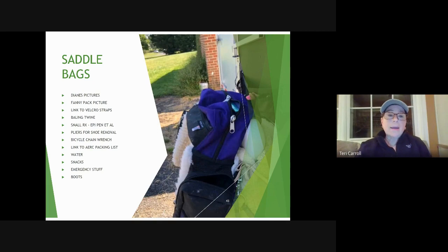So choosing your saddlebags, there are a number of companies. I don't want to endorse any particular company. We usually have somebody that comes to the No Frills ride who has bags that a lot of us like, so if you guys come to that event, please check her out. But the things that you put in there, oh my goodness, I left, do you all see what I did? Diane's pictures. That was my note to put the pictures of Diane's packs on here.